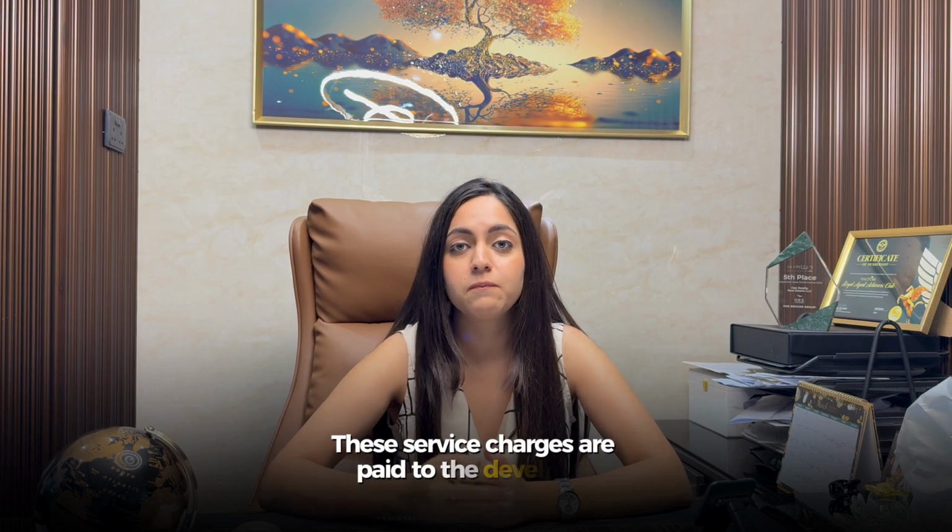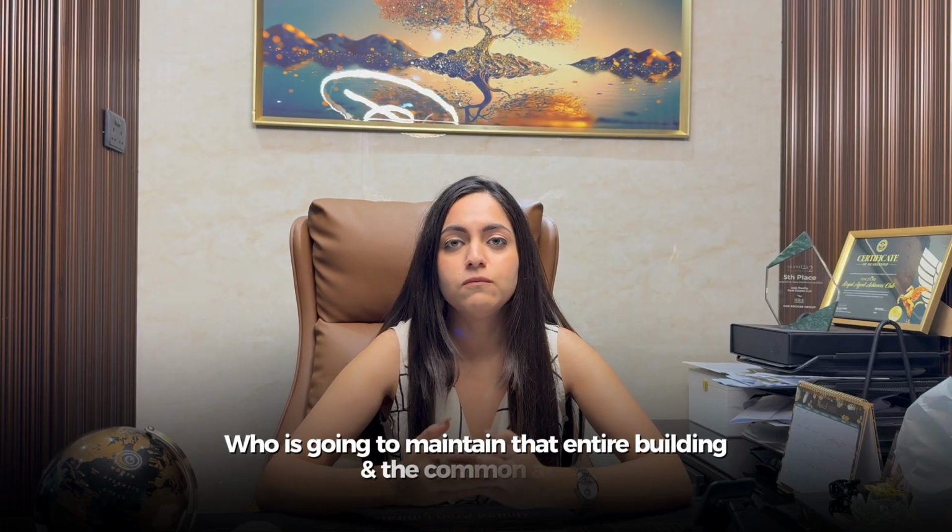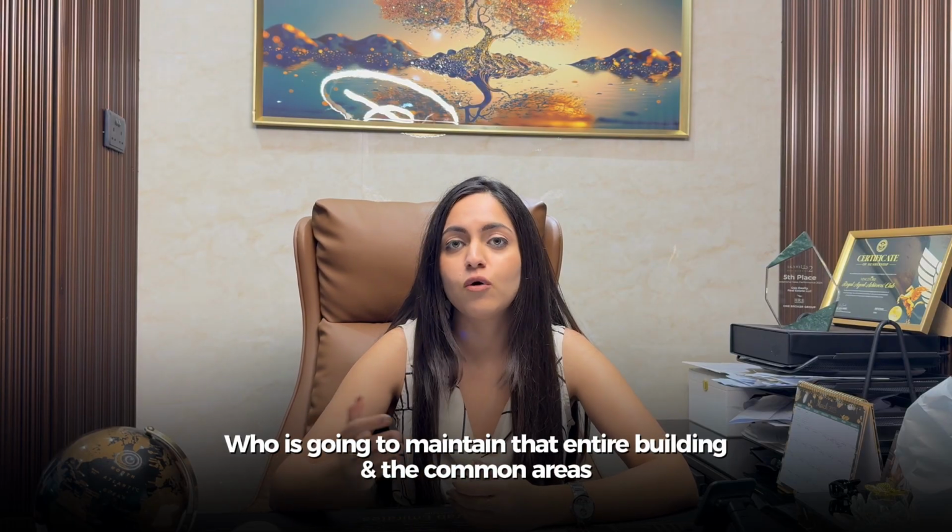These service charges are paid to the developer or to the property management company hired by the developer, who is going to maintain that entire building and the common areas, including your amenities, swimming pool, gym, lifts, common areas, leisure decks, and your security guards. So this is the service charge that you're paying to the developer to take care of all of these, and not your inside apartment, only the common areas and your apartment lobbies.